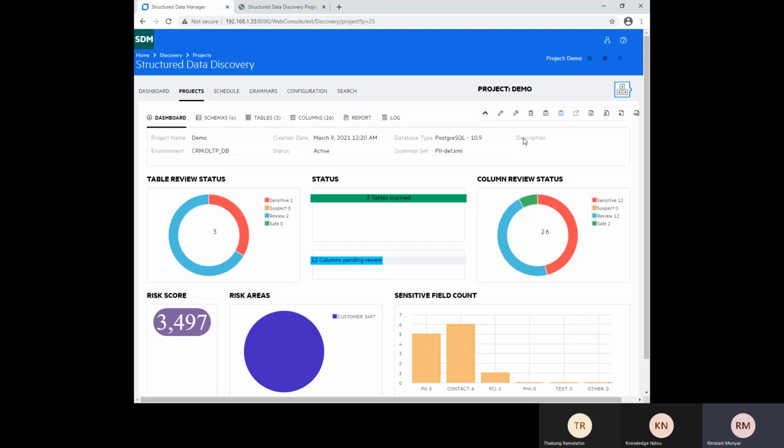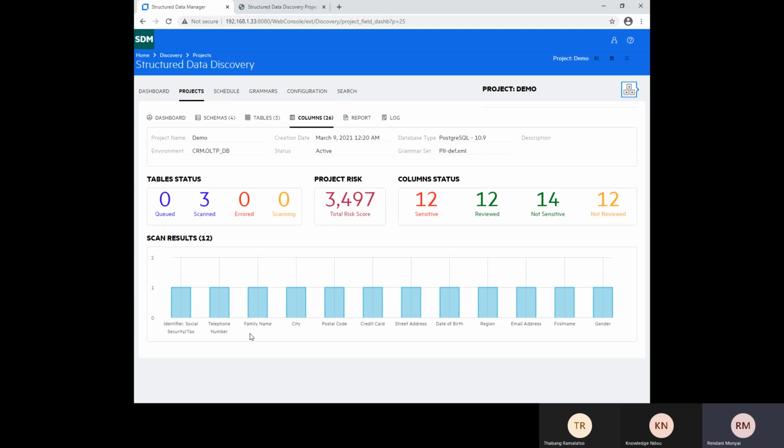So now, what have we learned? Now we've come to our conclusion. We want to recap now. We've discovered the project dashboard. This is our dashboard. We've reviewed some tables, as you remember, and we also dealt with some columns. Here are the columns: identify social security tax, table status, the ones that we scanned, and the risk that we found.